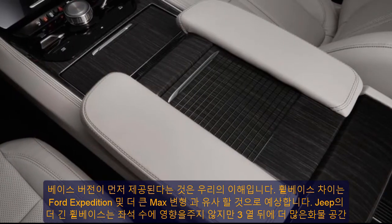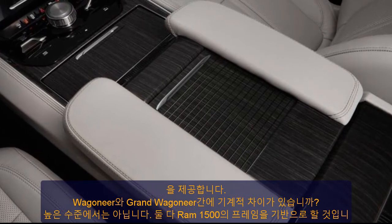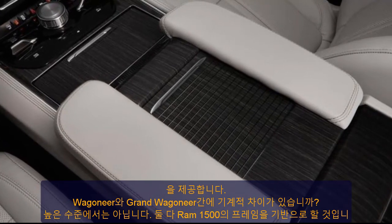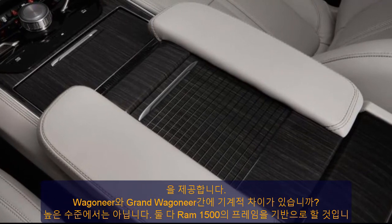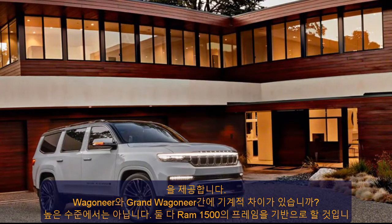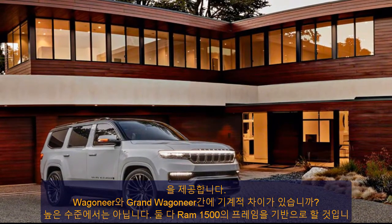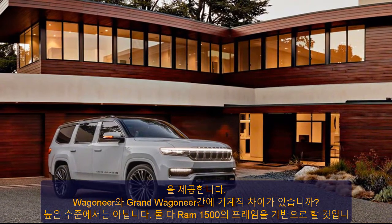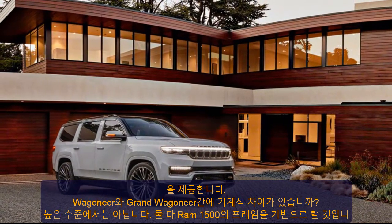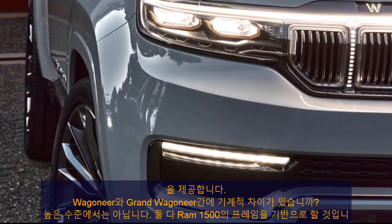What is the Jeep Wagoneer going to cost and when will it be on sale? We expect the Jeep Wagoneer to arrive in mid-2021 as a 2022 model, with the price starting right around $60,000. The long wheelbase Wagoneer should come in at around $65,000. That should be a fair bit cheaper than the Grand Wagoneer, which ought to start around $75,000 in short wheelbase form and top out at over $100,000 when fully optioned.